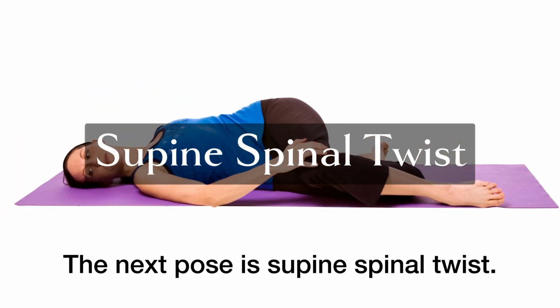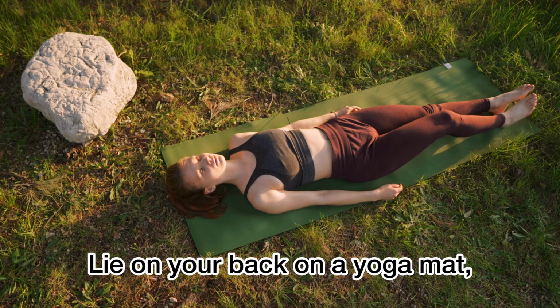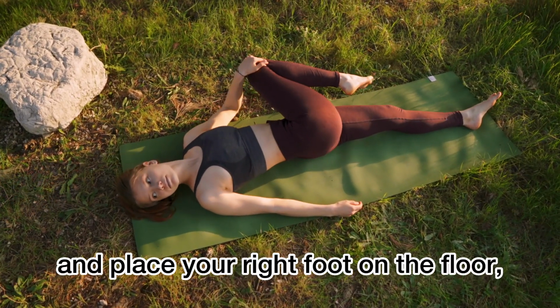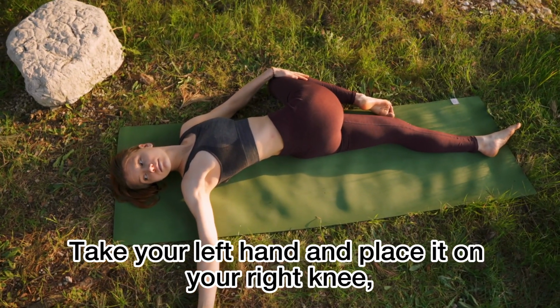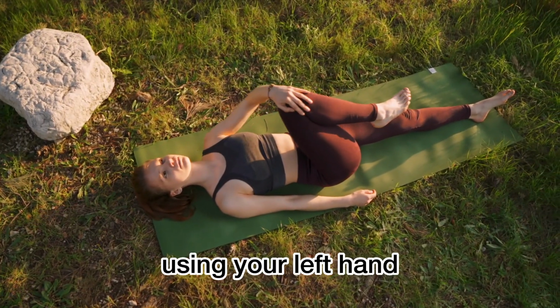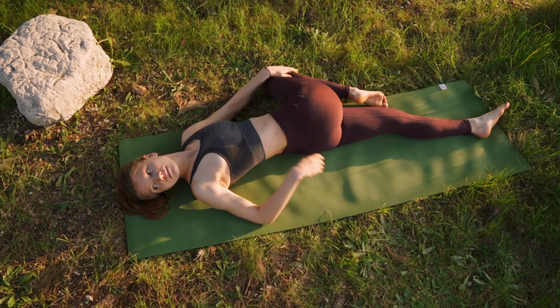The next pose is supine spinal twist. Lie on your back on a yoga mat, with your legs extended straight out in front of you. Bend your right knee and place your right foot on the floor, close to your left knee. Take your left hand and place it on your right knee, then inhale deeply. As you exhale, gently twist your torso, using your left hand to guide your knee down towards the floor on the left side of your body.